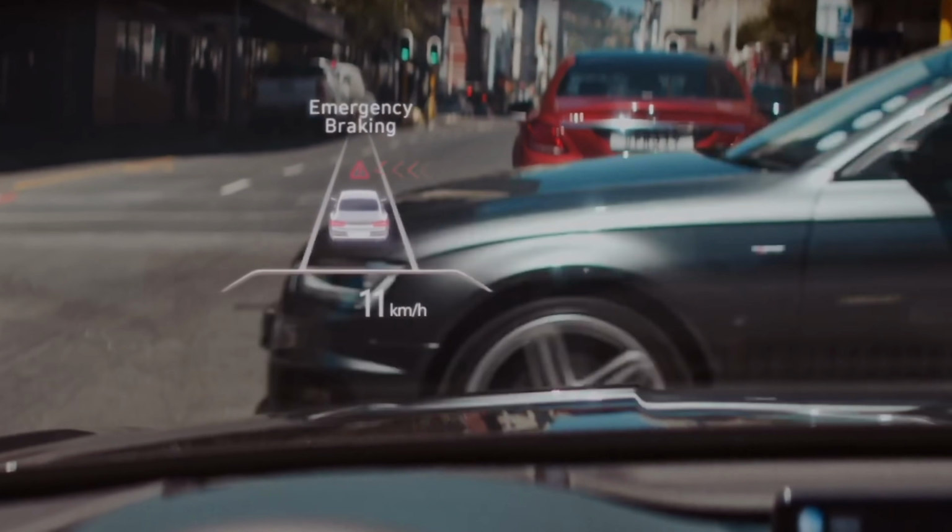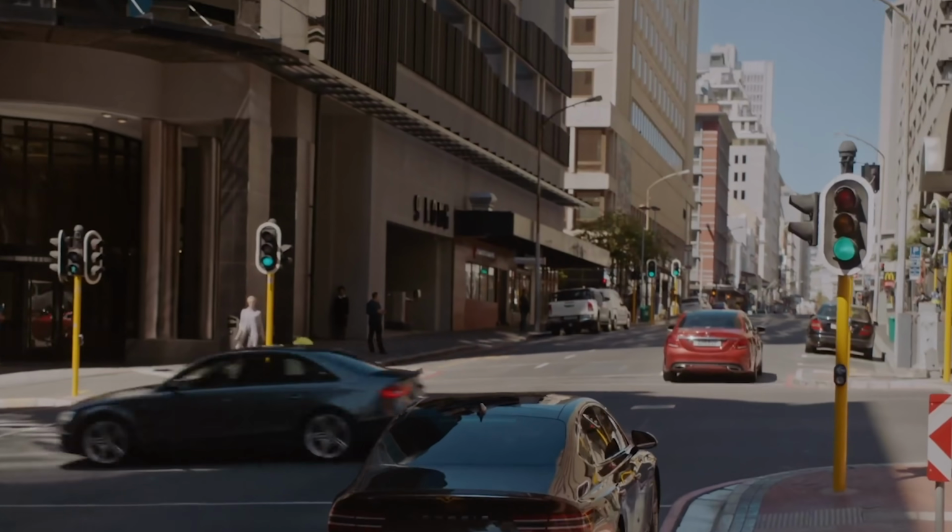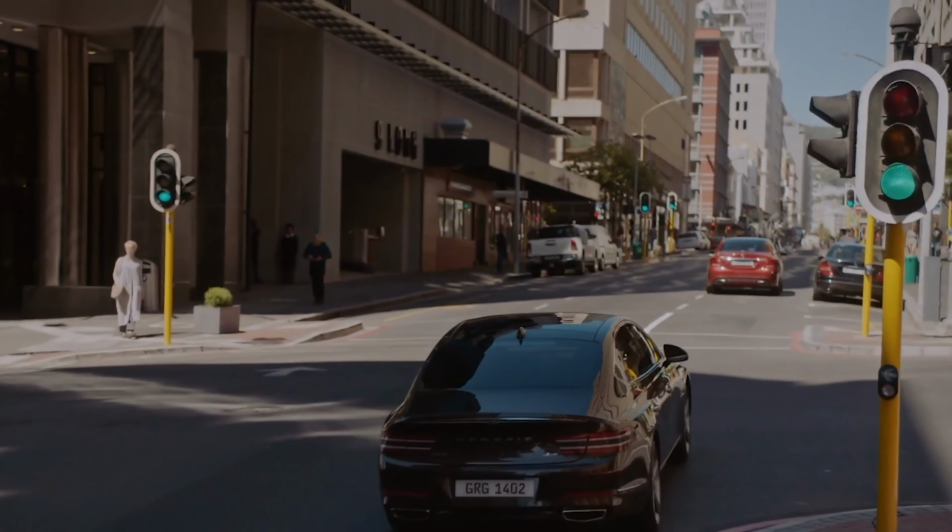But what happens if your driving is really bad? If you're a tailgater or you speed or you do dangerous maneuvers, I'm assuming that it's not going to pick up your bad habits. At least I hope it won't.